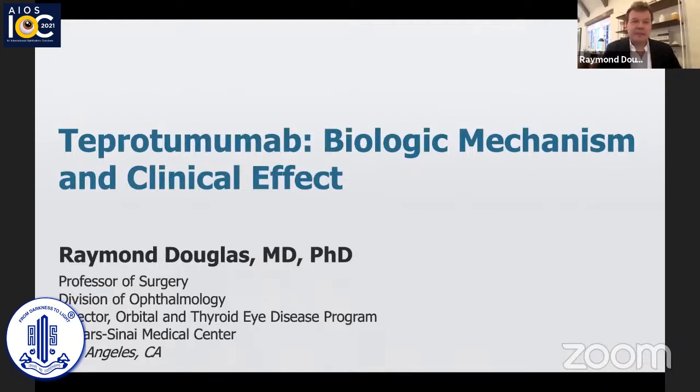Today, I'm going to be talking about Teprotumumab, and I was asked to speak about the biologic mechanism and some about the clinical effect. I understand that Teprotumumab is not available outside the US. But what I really want to speak about is the biologic mechanism that I think is going to be so important in the future, because undoubtedly there are going to be other agents introduced that take part in this same or quite similar mechanism, and I'm very certain that this will be available much more widespread, whether it's Teprotumumab or something else in the future. So understanding the biologic mechanism and the differences will be quite key.